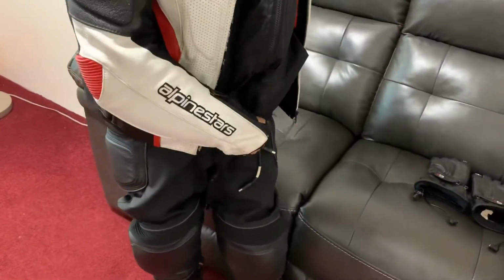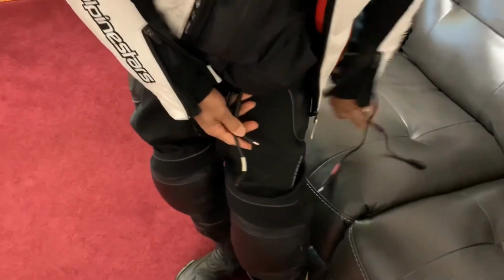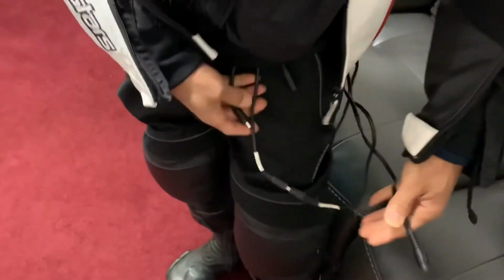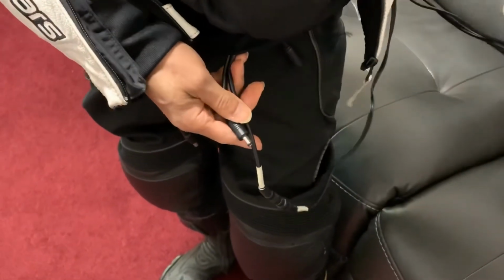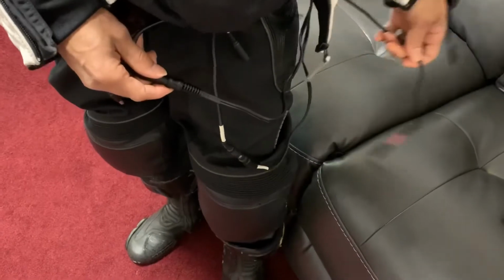So what I'm going to do is show you how quick and easy it is to attach the cords. Just basically match colors, white on white, and there's a black one here, just black on black. And you're going to see this red one that goes to the bike, which I'm about to show you when I get on the bike.